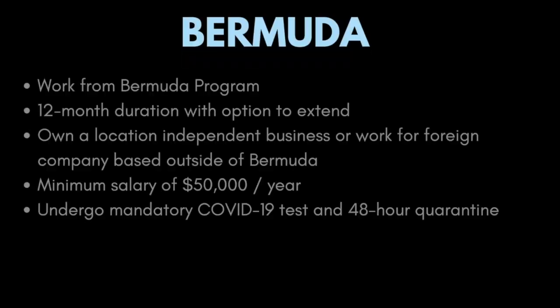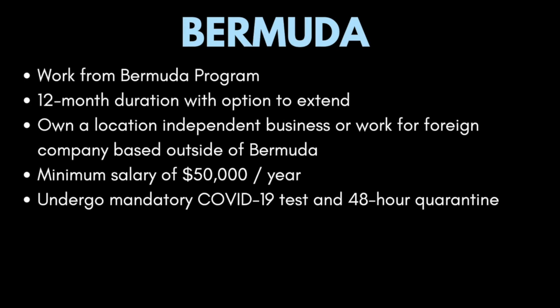All right, so first on my list here today is Bermuda. Within this past year, there have been a lot of Caribbean islands that have been opening up visas specifically for remote work. So this is actually called the Work from Bermuda program. It is 12 months in duration with the option to extend. The requirements are that you must have a location-independent business or work for a foreign company that is based outside of Bermuda. The minimum salary requirement is $50,000 per year. And of course, you must go through a mandatory COVID-19 test with a 48-hour quarantine.